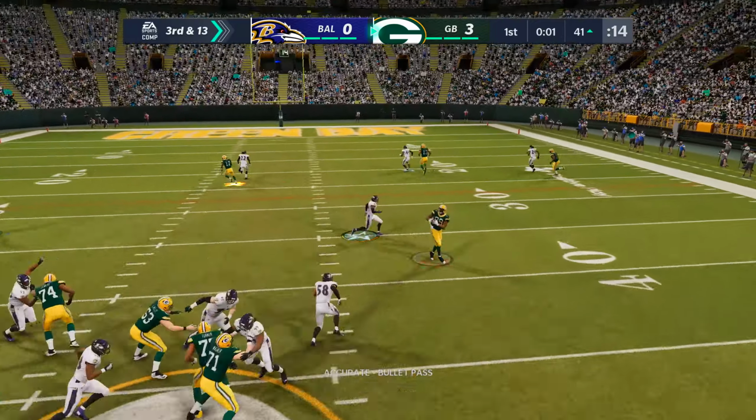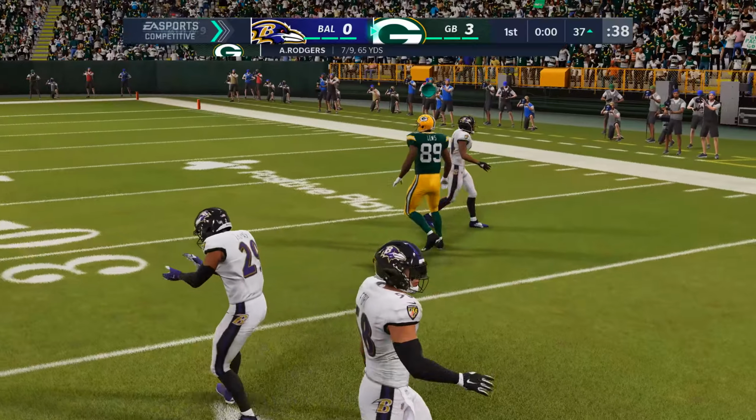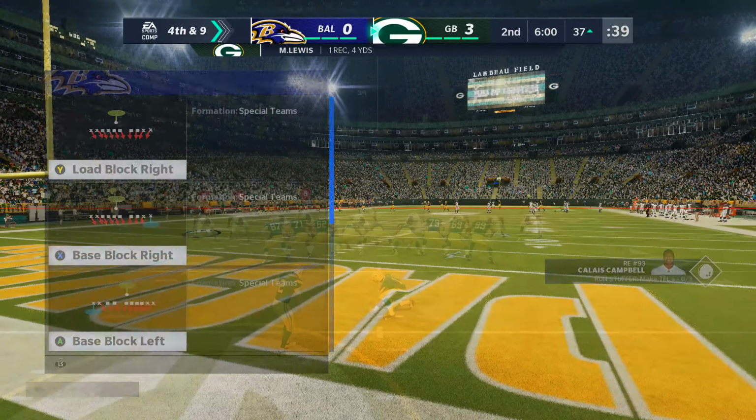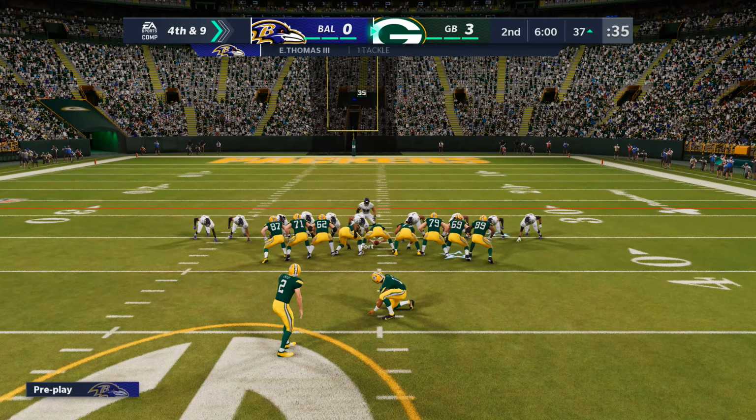On 3rd and long, it's Rodgers. And he hits his target, the tight end Lewis. And they'll get him down at about the 37, well short of the first. 3-0 after 1 on EA Sports.